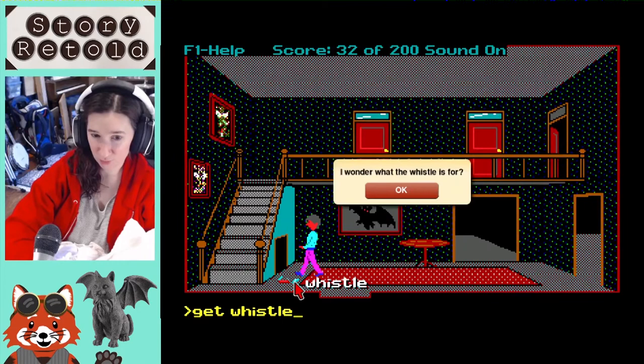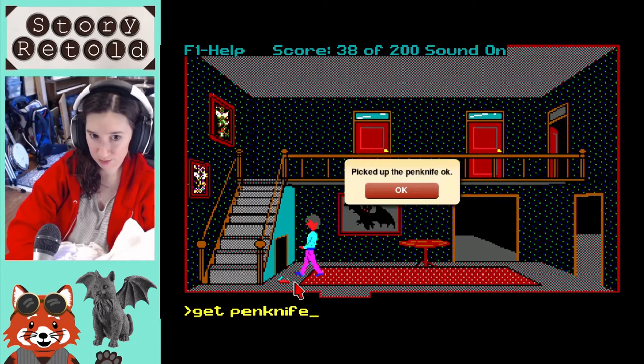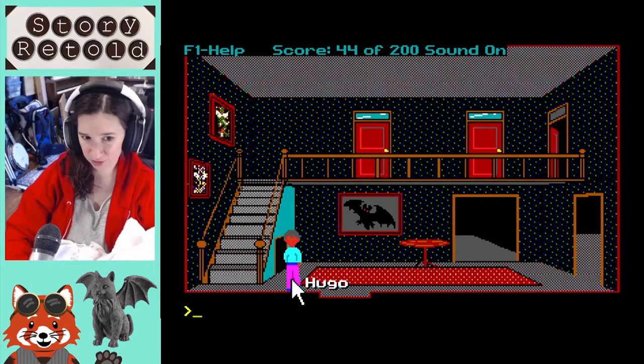Okay. Pick... Oh, wait. No, let's get penknife. Picked up the penknife. Okay. All right, you guys, tell me, have you ever been inside a haunted house before? Maybe a haunted corn maze? I don't remember which way is the correct way to go, because there are five places to go.